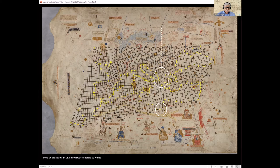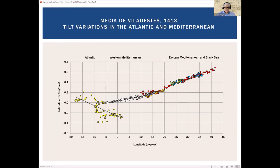The same feature is also perceived in this graph, which illustrates the variation of the apparent latitude errors with longitude, that is, across the Mediterranean. Here, the inclination of the clusters is proportional to the tilt of the representation in the various regions as a result of magnetic declination. Notice how the data are grouped in three clearly defined clusters: one for the Atlantic with a clockwise tilt and a large dispersion, indicating poor accuracy, and the Western Mediterranean and the Eastern Mediterranean and Black Sea, both with a counterclockwise tilt.